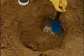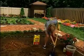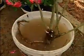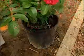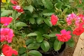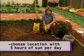It's best to plant hardy shrub roses in early spring, but you really can plant them anytime as long as you can dig in the soil. Now, there are 2 options: bare root, which are usually available early spring or fall, and container plants, which are readily available anytime.